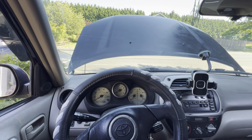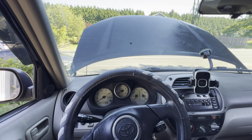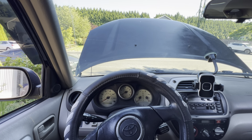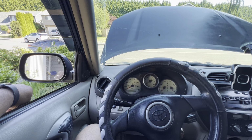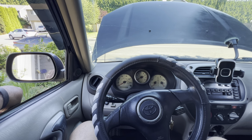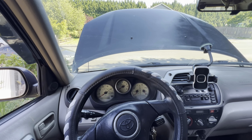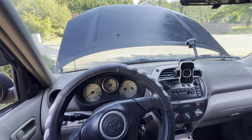I love Toyotas, especially from the early 2000 models, the 1990s and up. Awesome vehicles, guys. Awesome engineering. I miss this type of technology. I miss this old school way of how they built these vehicles. They're just tanks. So they're kind of a rare find, and I plan on keeping this until honestly the wheels fall off.